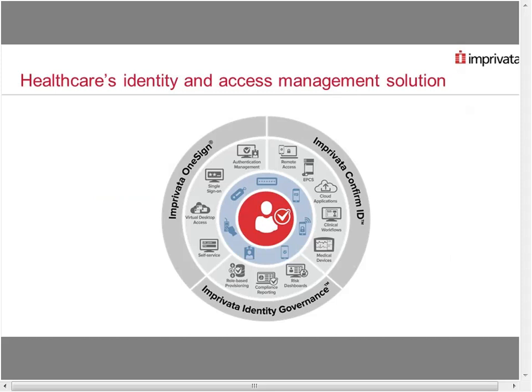Let me take a step back and highlight our OneSign story and then Confirm ID and show how that comes together. When you think of OneSign, you think of single sign-on capabilities. Your physicians no longer have to waste their time with usernames and passwords onto systems; they can simply use their badge to tap into their workstations, which gives them single sign-on access to their applications. And this can be on workstations that are thick clients or thin and zero clients as well, virtual workstations as well. So it's really streamlining the process of how these physicians and end users access those systems.